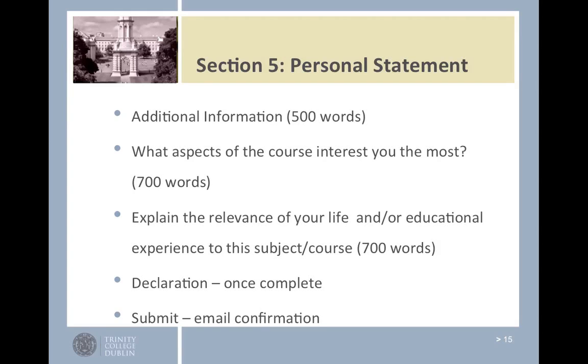What aspect of the course interests you the most? Now, this is a very specific question about the course. So what they're looking for here is to identify that you have undertaken a high level of research into the programme.